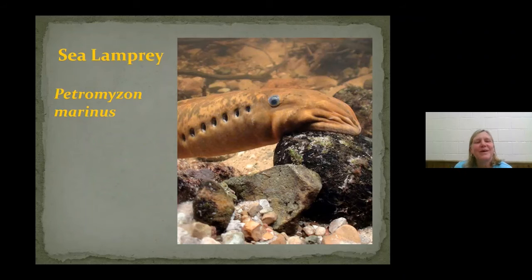Sea lamprey, Petromyzon marinus. Petromyzon means rock sucker and marinus of the sea, so rock sucker of the sea. So it gives you a sense of what this fish does. It spends some time attached to rocks or moving rocks, and that would be in the fresh water, and marinus, it spends time traveling in the ocean.